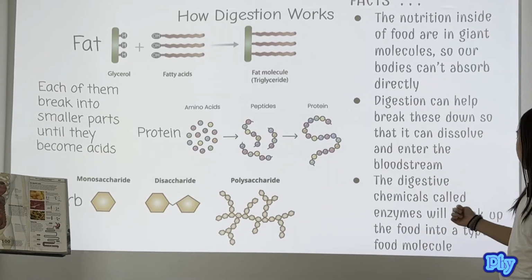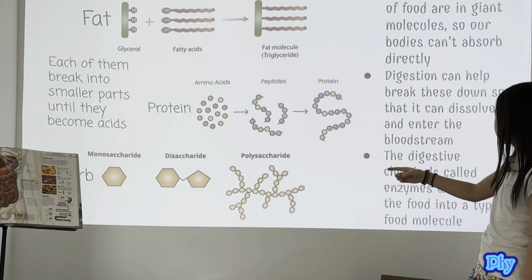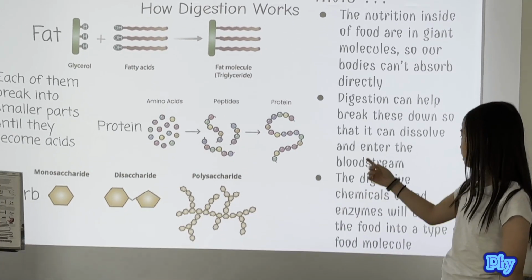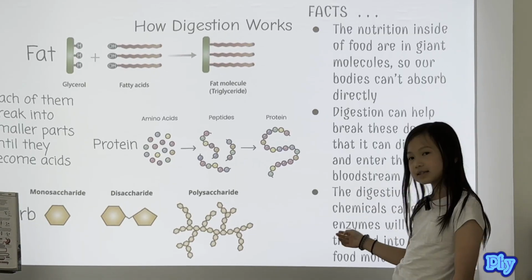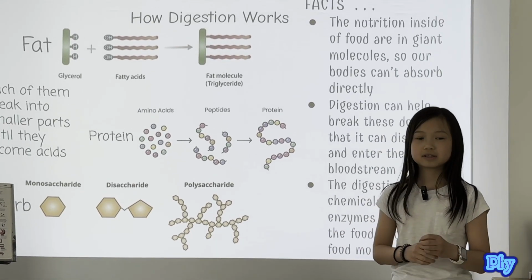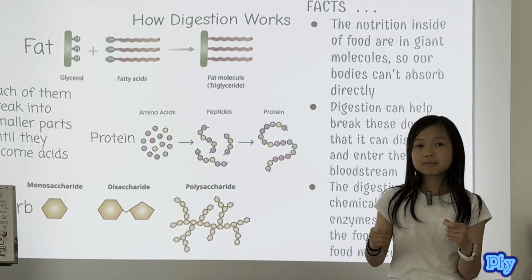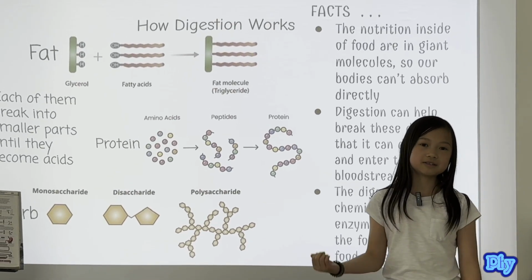Once they dissolve, they enter the bloodstream, and the digestive chemicals called enzymes break the food down. The enzymes aren't breaking something necessarily bad, but they break it down in order to digest it.